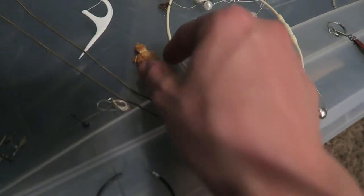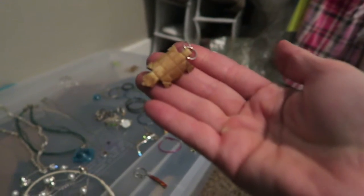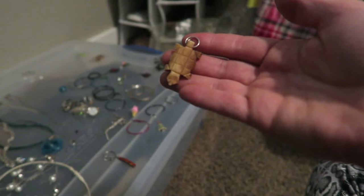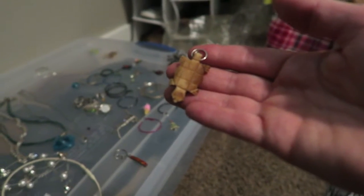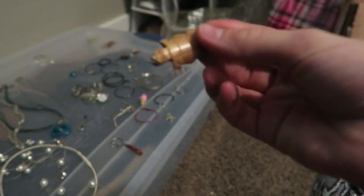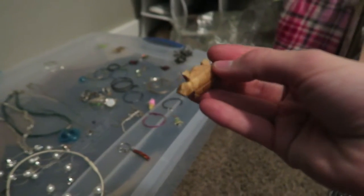And then this is probably one of the first pieces of jewelry that I was really sad that it broke. It used to have a black beaded chain with it, and it was a necklace. I got it from my boyfriend in elementary school, and he was from South Africa. And I just remember being like, wow, this is probably authentic from South Africa, and it's amazing, and he really loves me.